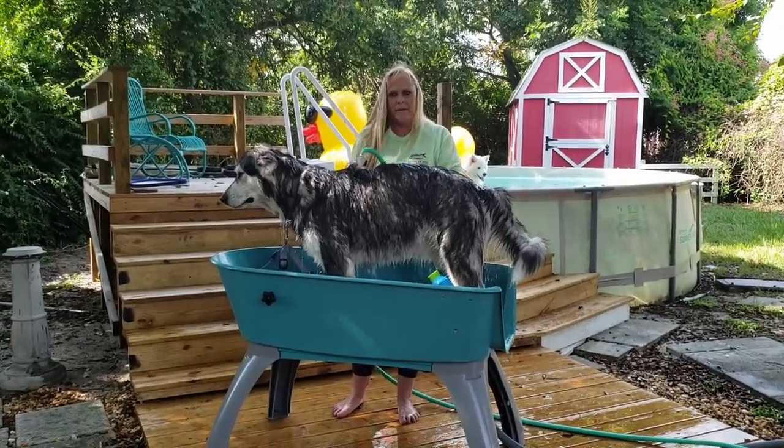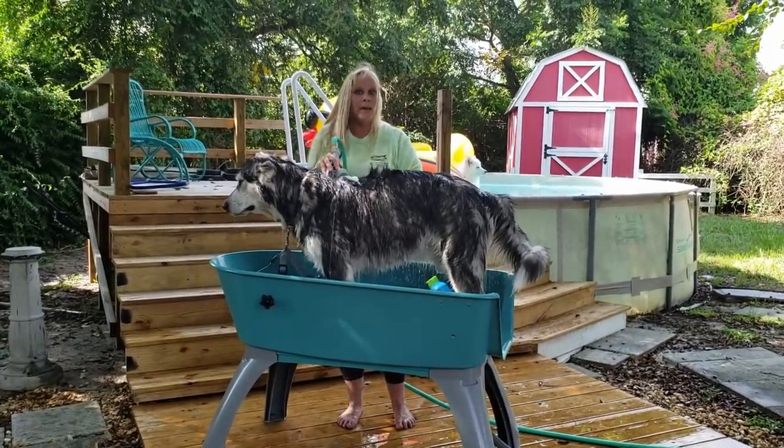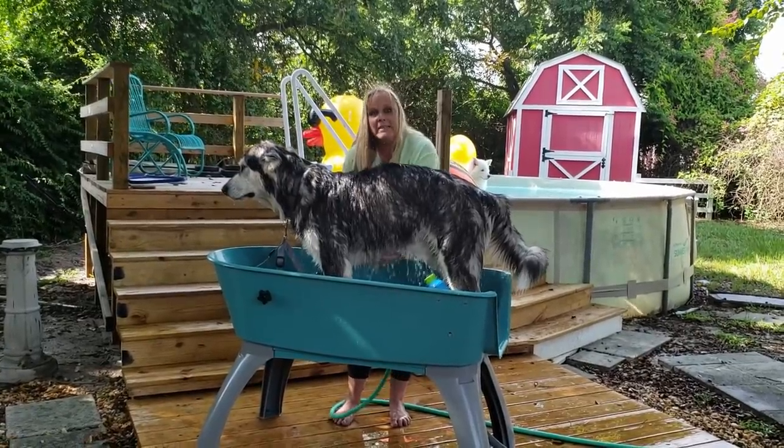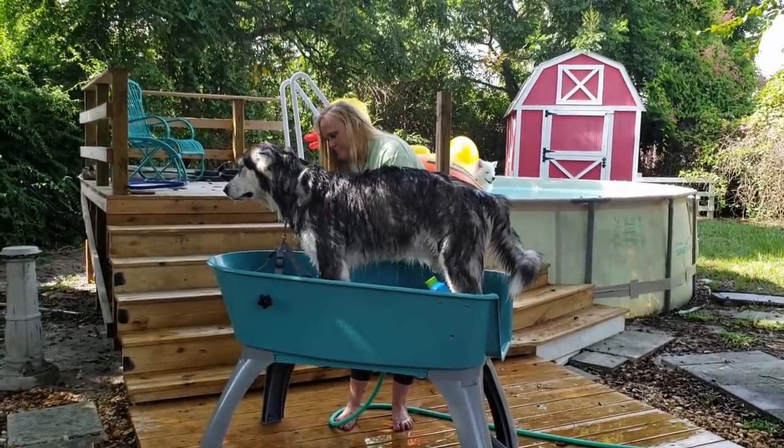That was the time that I bathed him in, and my back doesn't hurt at all. That was pretty fast. So this bathtub is definitely a winner.